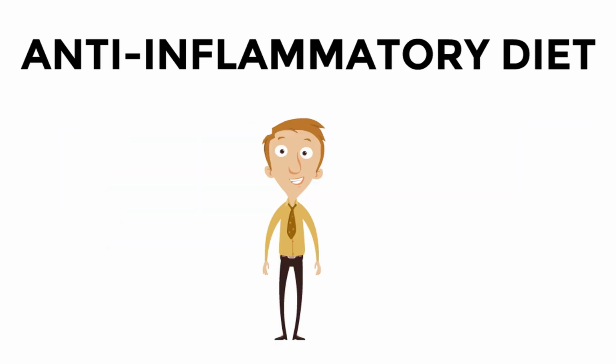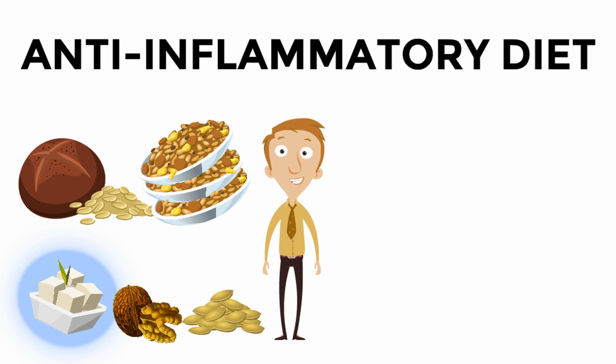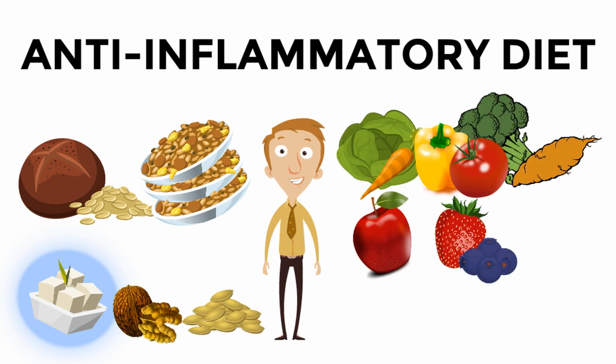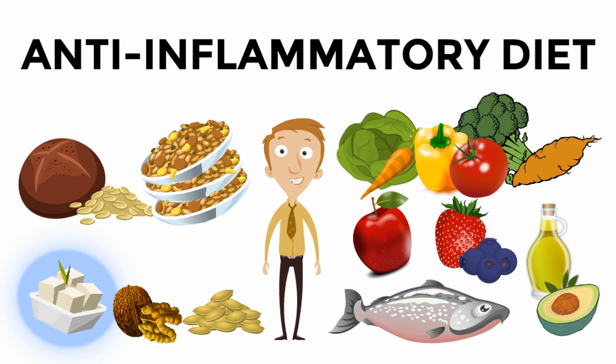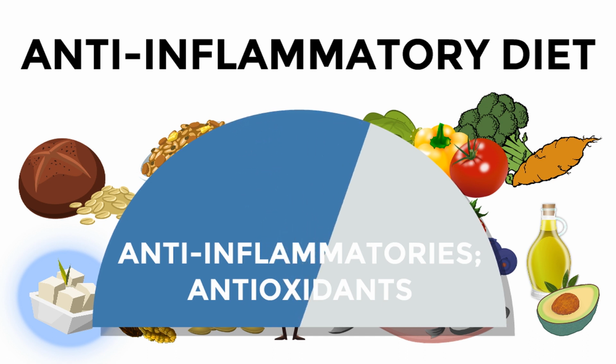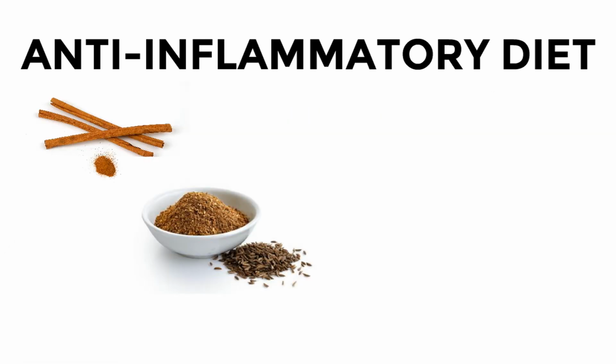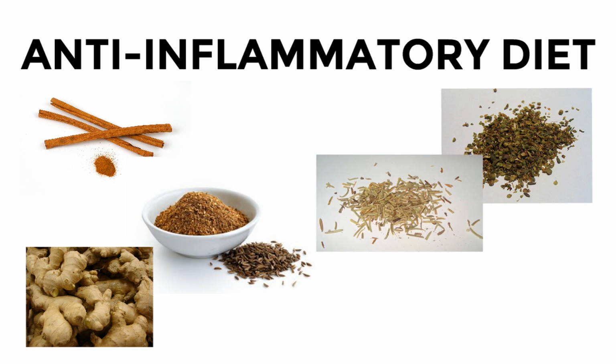But what does an anti-inflammatory diet look like? Research shows that it's filled with whole grains, beans and legumes, nuts, vegetables, fruits, healthy fats, moderate amounts of fish and poultry, and very little red meat. These foods are rich in fiber and phytochemicals with antioxidant and anti-inflammatory properties. Anti-inflammatory herbs and spices include cinnamon, cumin, ginger, oregano, rosemary, and turmeric.